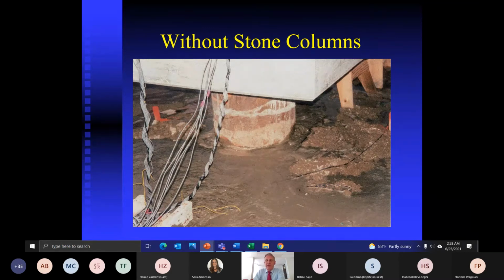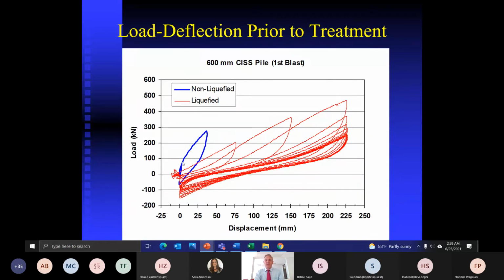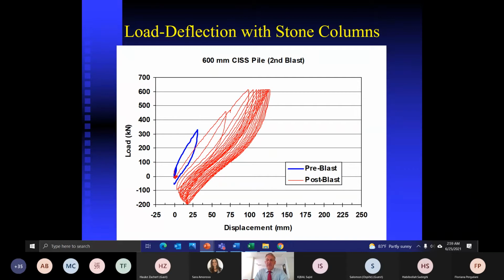You saw the picture without stone column treatment where the soil liquefied and water flowed to the surface. Here's a photograph after the same charges, actually more charges throughout the whole zone after the improvement. So we couldn't liquefy the soil for any significant period of time. This shows the load deflection curve prior to liquefaction and then after liquefaction. And you're seeing about 9 times more movement to develop the same resistance here and displacements of about 225 millimeters. In contrast with soil treatment with the stone column treatment, we see a much stiffer response from the soil.